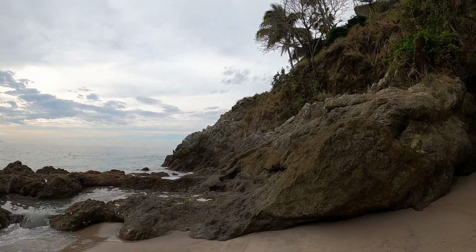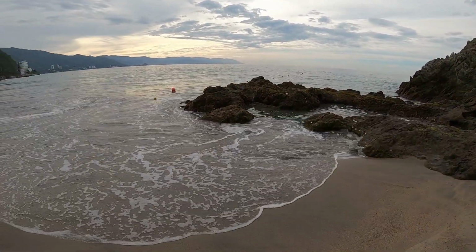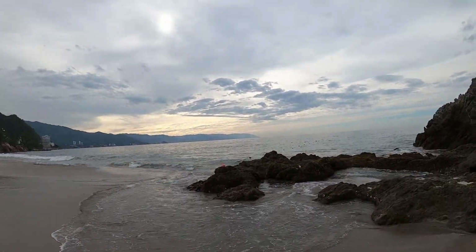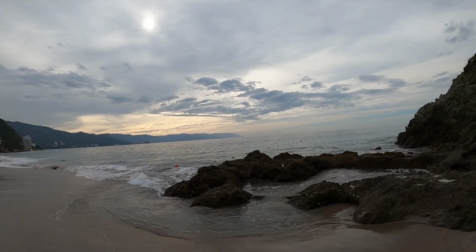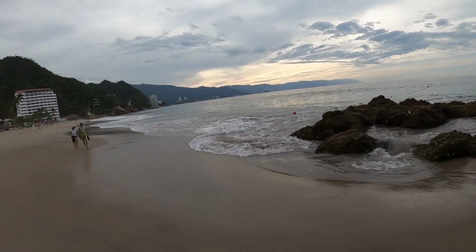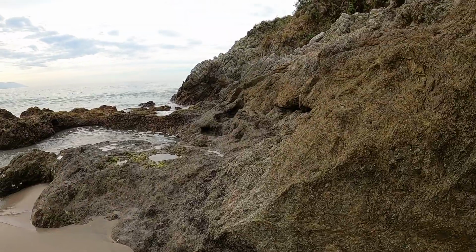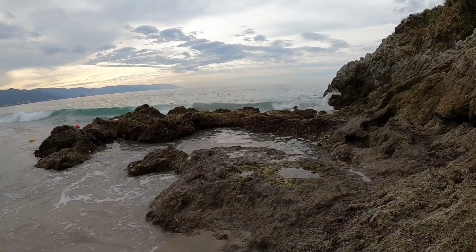And then you can see here are the rocks. There's like a house behind here, but otherwise it's pretty limited access. You don't really see a lot of people here. Very beautiful. Today is a very cloudy day, so it's so nice. All right, let's continue on to the other side.